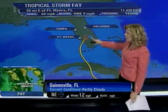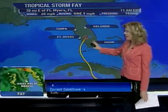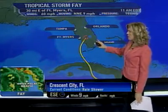Time for our tropical update, and we'll get to the eastern Atlantic in just a second. We want to update you on Tropical Storm Fay. A couple stories with this. Even though it's made landfall, it is still an entity we're dealing with here just west of Lake Okeechobee. Flooding and tornadoes are the story with this, at least right now. So here are the very latest.